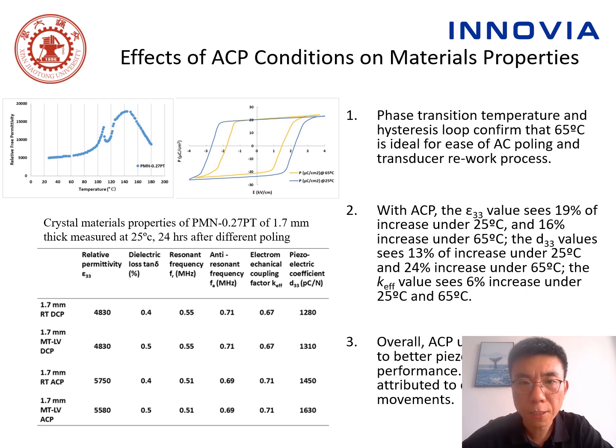Here are the effects of AC poling conditions on material properties. The 2 images on the left show the phase transition temperature, and the hysteresis loop confirms that 65 degrees Celsius is ideal for ease of AC poling and transducer rework process. The table on the lower left shows the crystal material properties of 1.7 millimeter thick crystals under room temperature and 24 hours after different poling conditions.